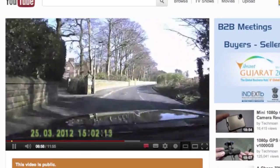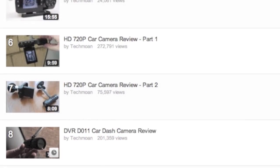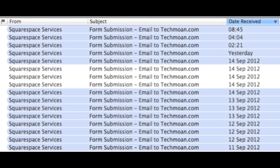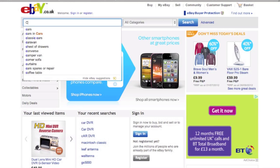Now, over the last few years, I've reviewed quite a few of these car cameras. In fact, I think I've reviewed 10 so far. And as a result of that, I get a lot of questions in my inbox every day asking me to tell people which the best model is. And my answer to that is, I don't know. Now, that's not just me being awkward, although that is something that does happen.